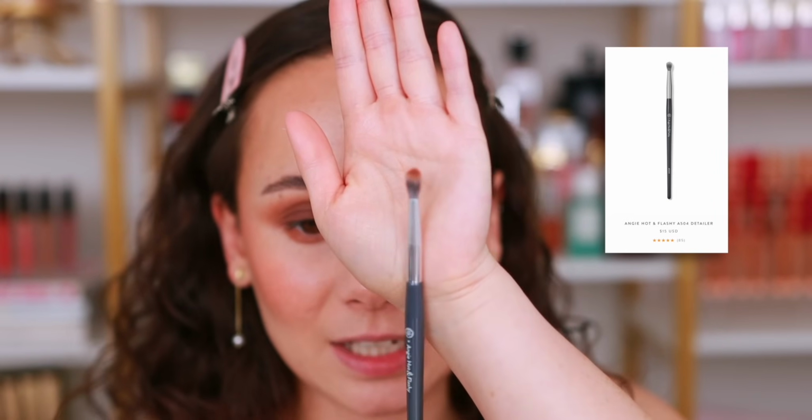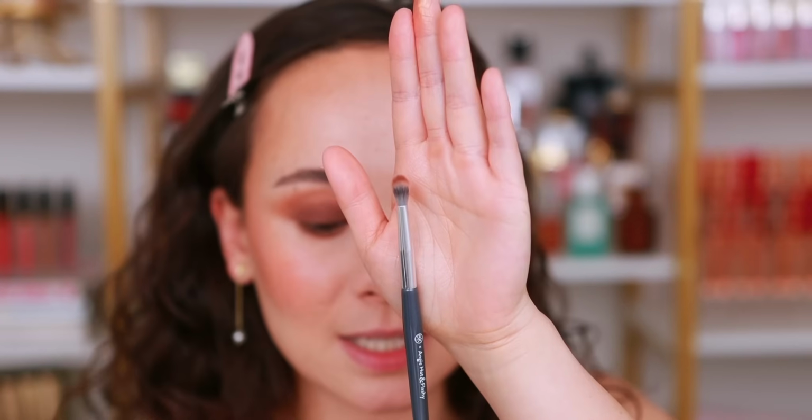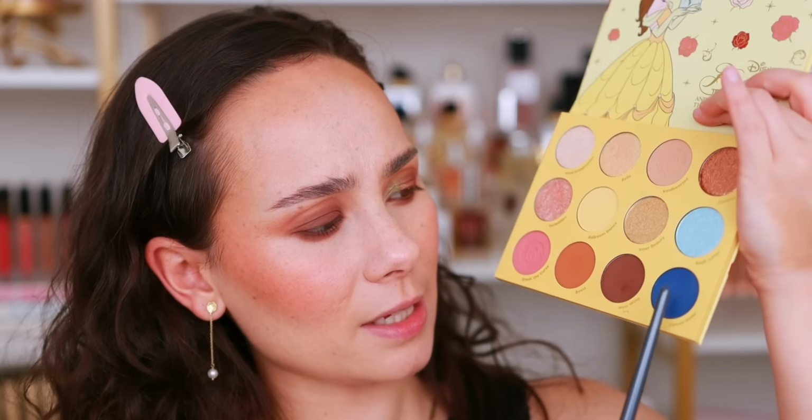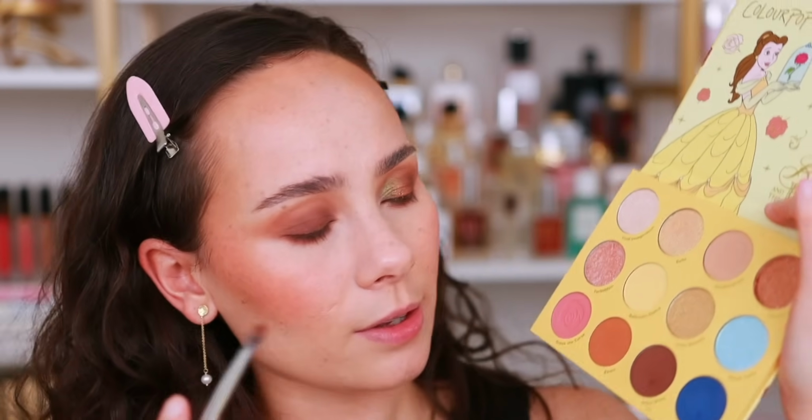I'm going to use an A504, which is an even tinier blending brush, really nice and tight, perfect for the lower lash line. I'm going into West Wing once more. And you can do some fun things with this palette. I just wanted to get the general lay of the land with this palette and use some of the more basic shades. You can get some fun pops of color here. You can get a reddish rosy kind of look.